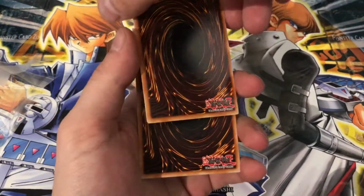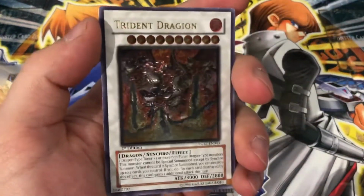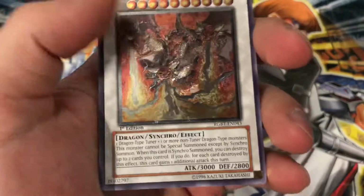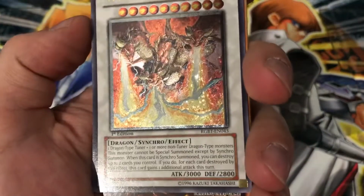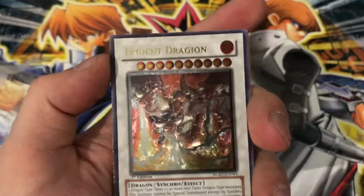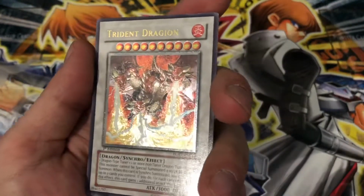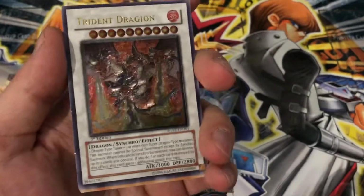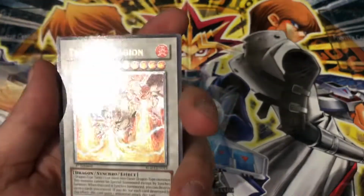And this one is... oh, sweet! Alrighty. One of my faves. I loved this. This one wasn't edge worn on the top there. But this is one of the ones I was most excited about. Trident Dragion. What is a Dragion? Do you guys know? I don't.